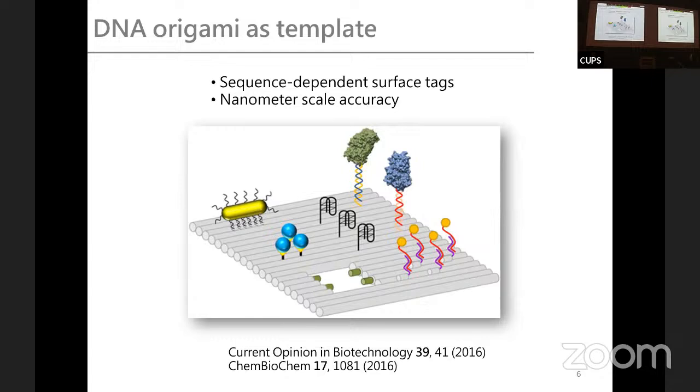So now, if we have this template, then that means in principle we can organize any entities on the nanoscale, as long as we can code complementary DNA strands on the object, and then we can bind these nanostructures on the template.